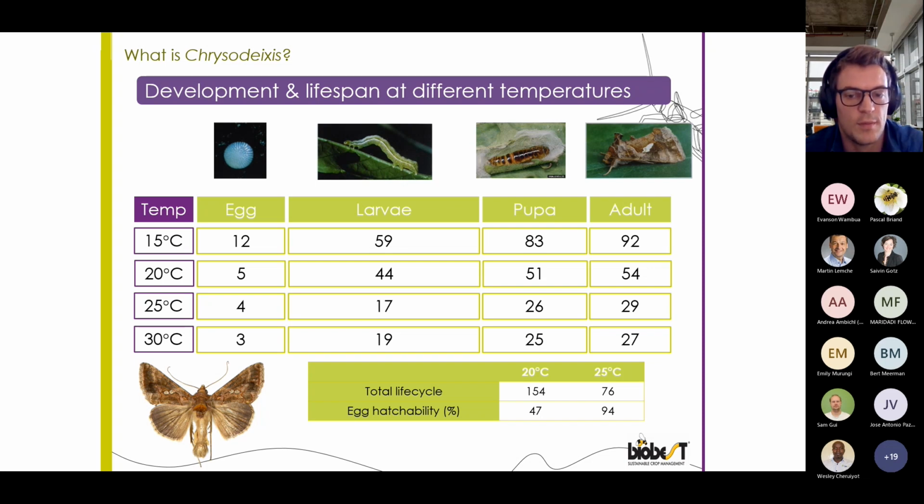Now, you don't have to remember everything of this, but this gives you an overview of the life cycle, the life phases, let's say stages of Chrysodeixis. And what is important to note here is that you see how short the life cycle can get if the temperature reaches 25 degrees. At 20, the life cycle lasts about 150 days, which is about 70 days when it's 5 degrees warmer. So this really shows you how quickly generations can develop.